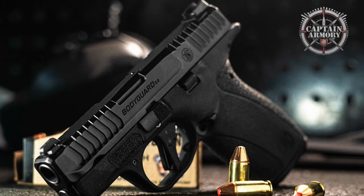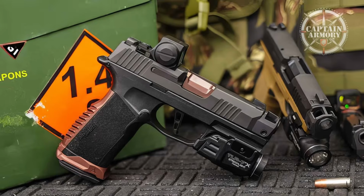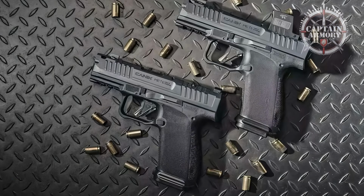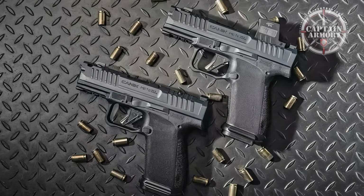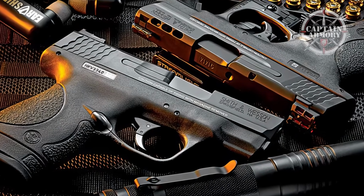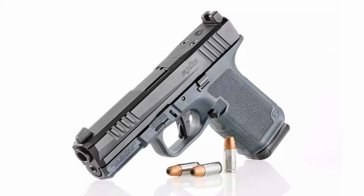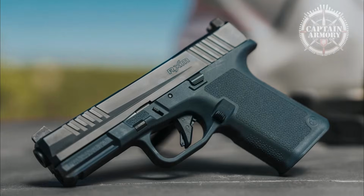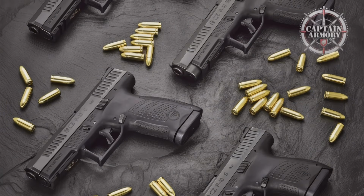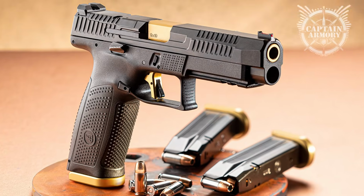No single model will be perfect for every shooter. Hand size, preferred carry method, recoil tolerance, and budget all shift the decision. The good news is that the current market offers variety: modular designs for those who like customization, ported slides for easier control, and classic double-action systems for anyone who wants an extra margin of safety. Across the board, there are reliable choices that don't demand premium prices.